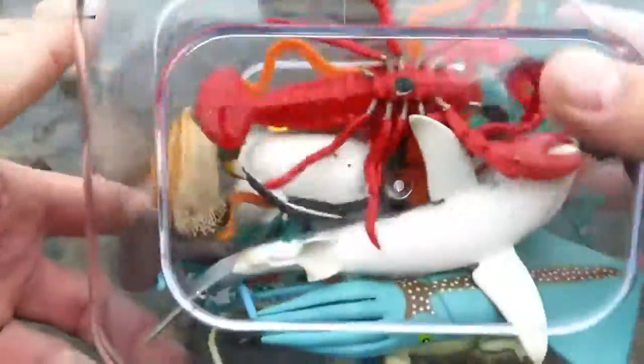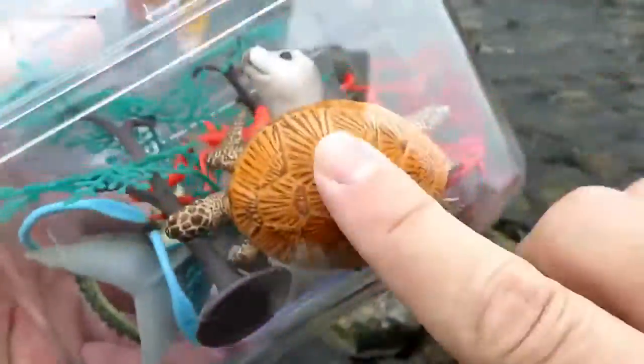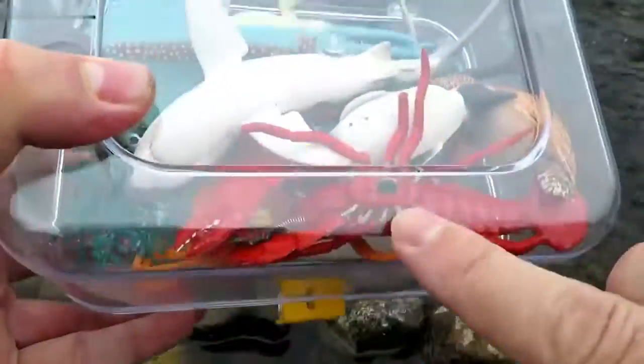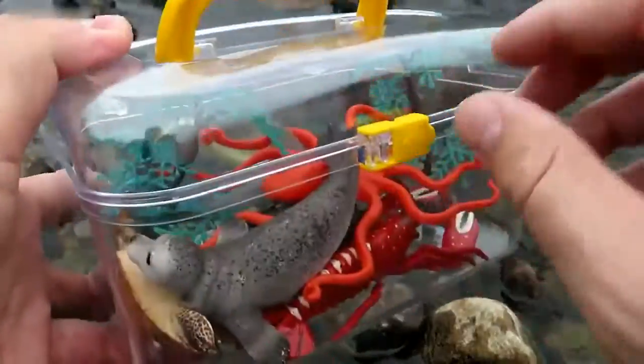Hello kids, today we have a box of sea animals. We have a sea turtle, crocodile, a squid, red lobster. Let's get this open and get started.